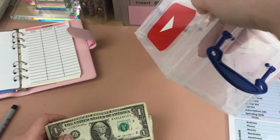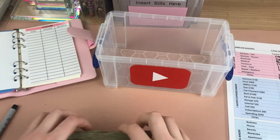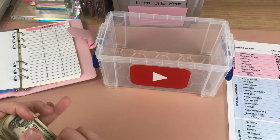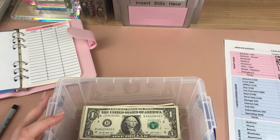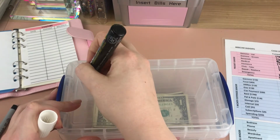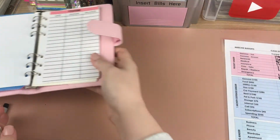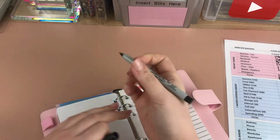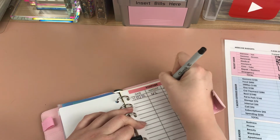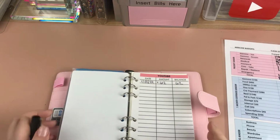So either way, I want to be really responsible with the money that I put in here. I got one of these really useful bins at Staples, and I made a little YouTube logo label. So trying to make it fun, because that's what keeps me motivated. $62 is going in here. And I'm just going to remind myself how much is in here. So there's 62. And as of 1/22/22, I have 62 subs. Thank you very much. All right, that is it.